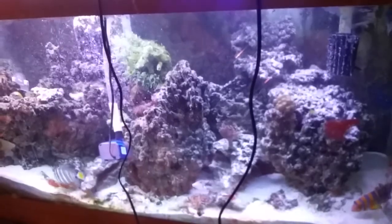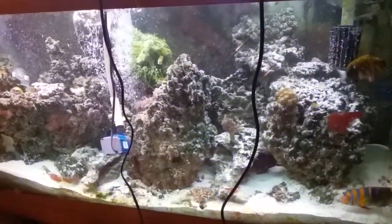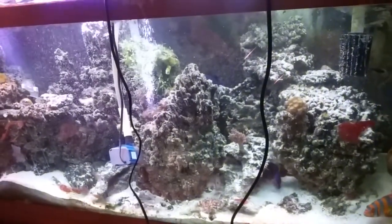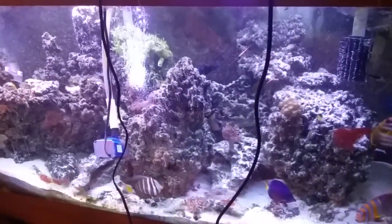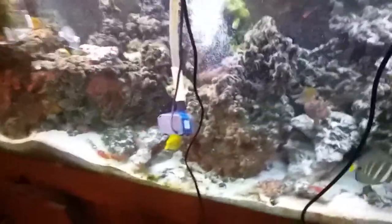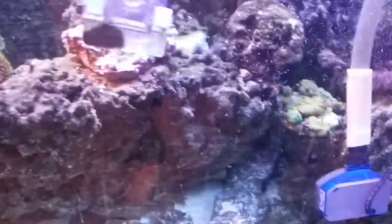Who else is in here? Oh, there's a mandarin goby somewhere. There is, by mistake, a snowflake eel, 4 inches long, half the width of a pencil. Long story. Supposed to go in another tank, but he crawled out on me when I was putzing around with other things, and he is in the tank. A snowflake eel. He seems to be hiding in the Pucani, like right here.